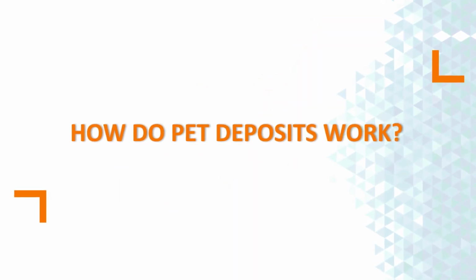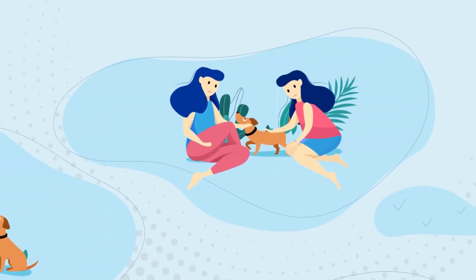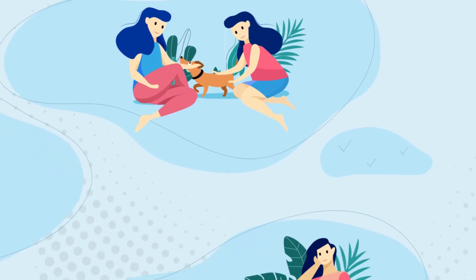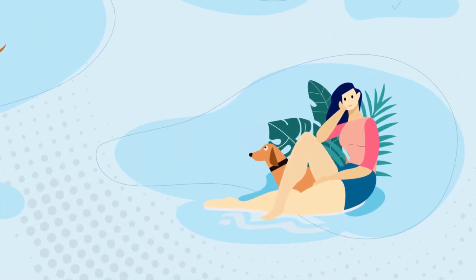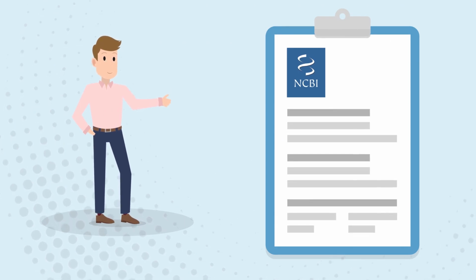How do pet deposits work? Pets are immensely adorable. They are a source of unconditional love and come with a multitude of physical and emotional health benefits. This is not what we say, it's what studies imply.